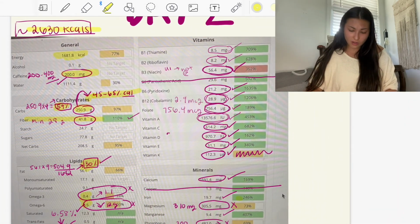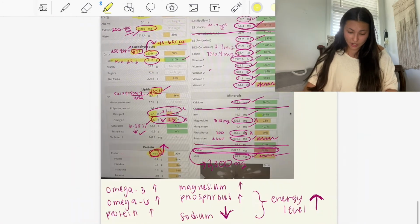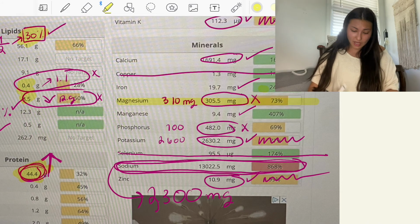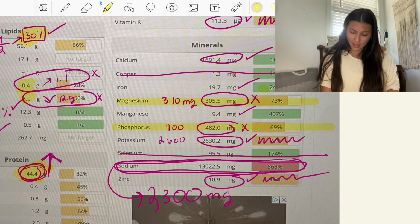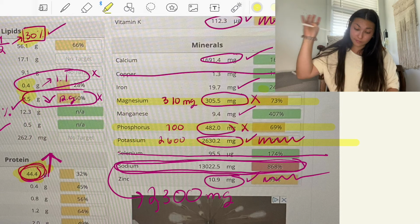But let's look at my vitamins and my minerals. Everything is great, everything's right at the RDAs. And then let's look at it. My magnesium, my phosphorus, and my potassium, once again, are very low.